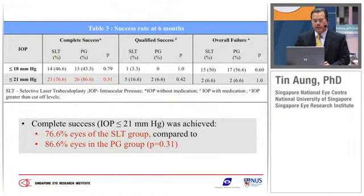If you break up the success rates by complete and qualified success, you can see that there was a 76% complete success in the SLT group and 16% qualified success in the SLT group. And this was comparable to that of the prostaglandin group. So this shows overall a very good and satisfactory IOP reduction in the SLT group.